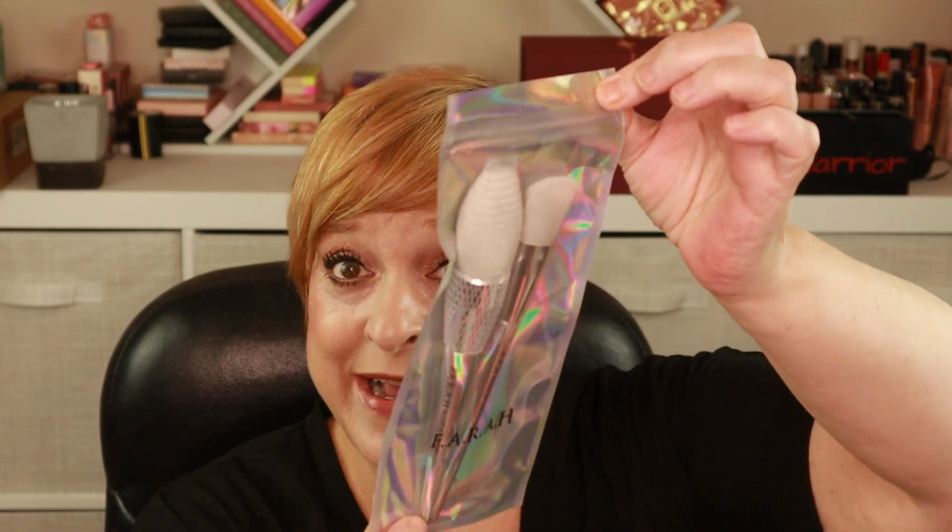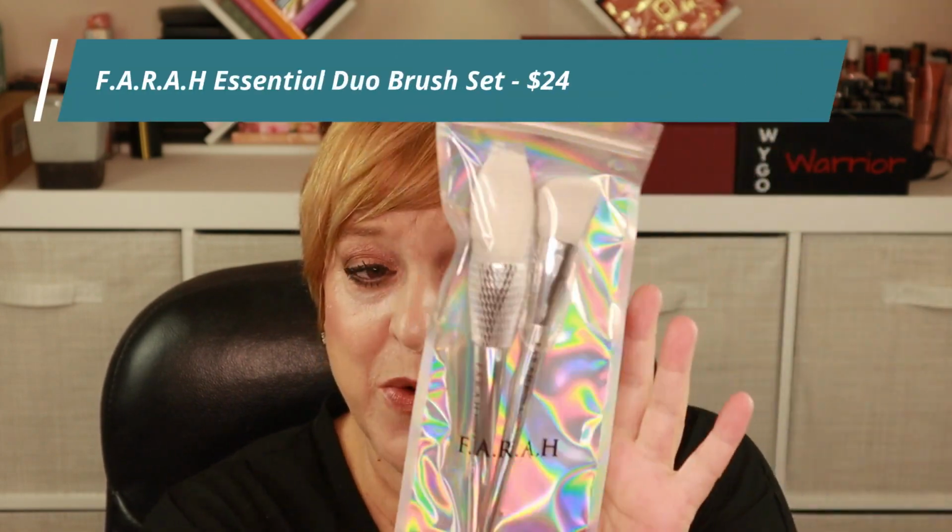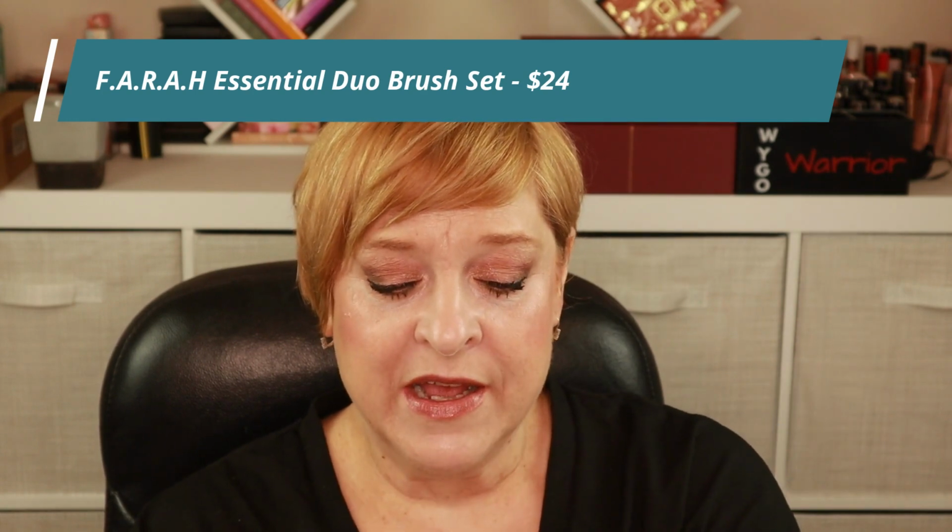All right, so I got a brush duo from Farah. It's a face brush set. Let's take a look and see the quality. It's nice that it came with one of these protectors. Okay, ooh, that's really soft. It's not super flimsy, but not super dense, like a good medium. That's great for powder.